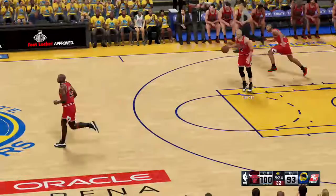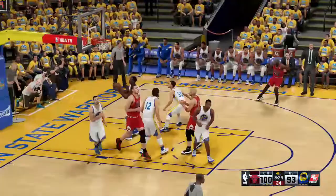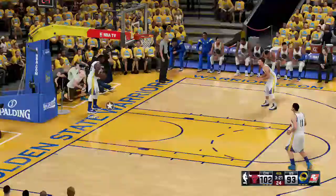14 points for Klay Thompson. They're earning their points with the jump shot now. And that's right, Clark. 6 of their last 10 have come from the mid-range. Harper's shot's good. And the Bulls lead by 9.